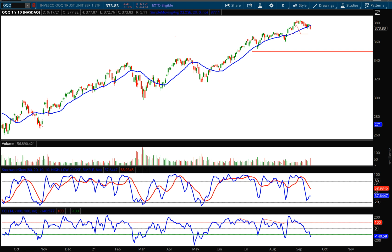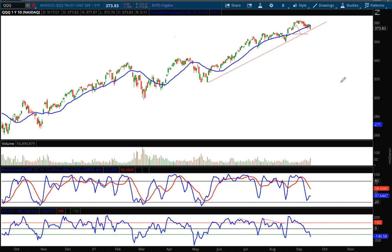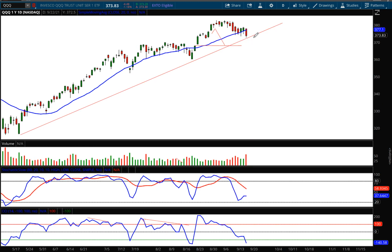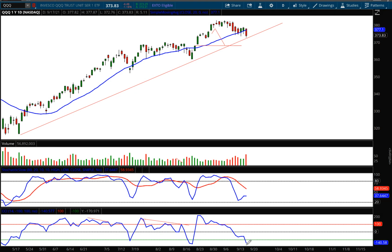The reason I'm not calling a top yet on the Qs is because we still have an upward trend right here. Once that trend is broken, I think we could see prices much lower. So I'm going to keep that right there. I think next week could be the week that we break out of that trend line. You can see that we have a red candle right there on much higher volume today. Oscillate is still going down.